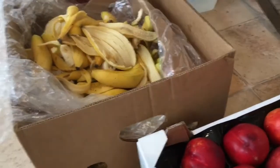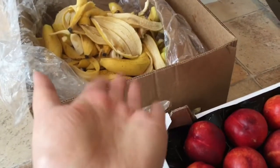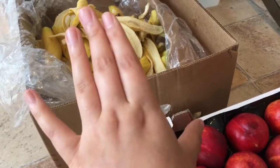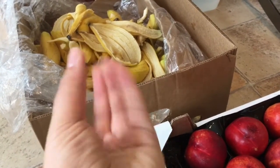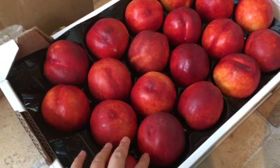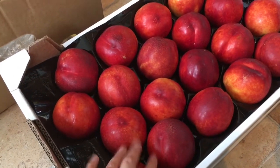Obviously things like the bananas, like there's waste in that. Those are all the peels, but that's like planned waste because it was only 2 pounds. So like we knew that it was going to be more than worth it, and all of that is going to go into our compost. So, you know, it also goes towards our future garden. So that's also nice as well because it goes back into the earth. But like I said, with the nectarines, in a couple more days, I might freeze some.